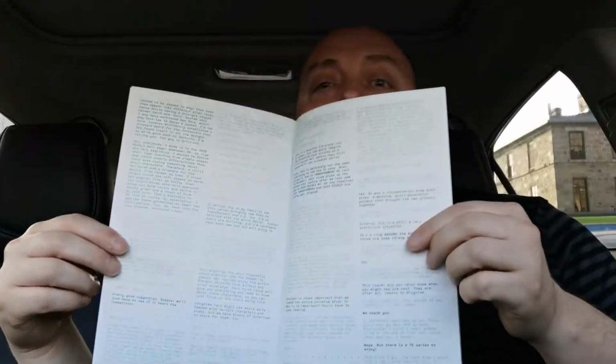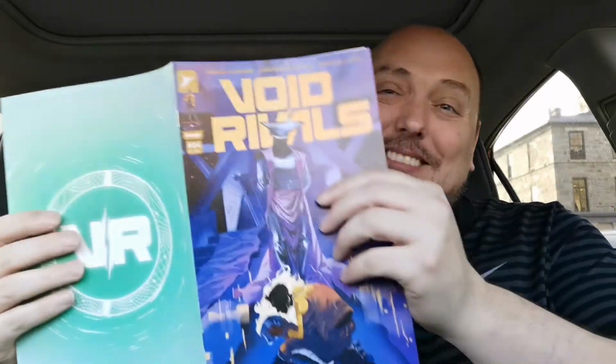Well, simple. If you have your copy of Void Rivals, I'm going to ask you to go ahead and check it out and open it up and just go right to the very back. And if you go to the very back, you'll notice on the middle page of letters, that's right here, my name is there. I sent in a letter offering some kudos for issue number 2. And they went ahead and published it. So this is the first time that anything's ever been published via letter in a comic book with my name attached to it. So this is pretty cool to have a letter that I wrote actually get published.